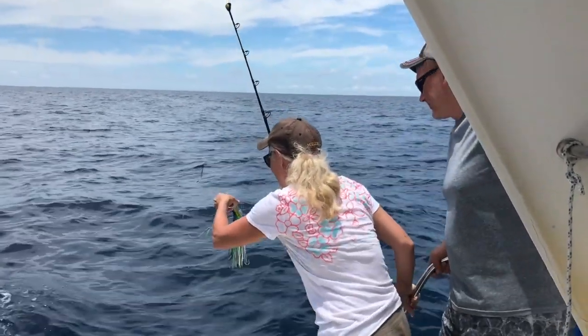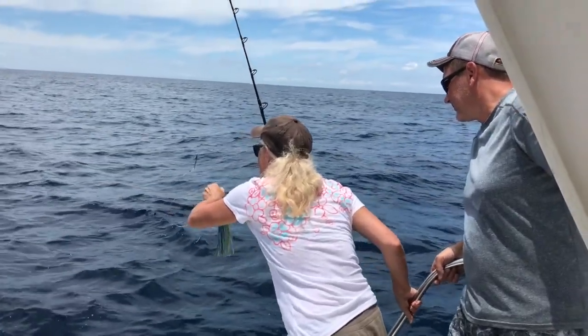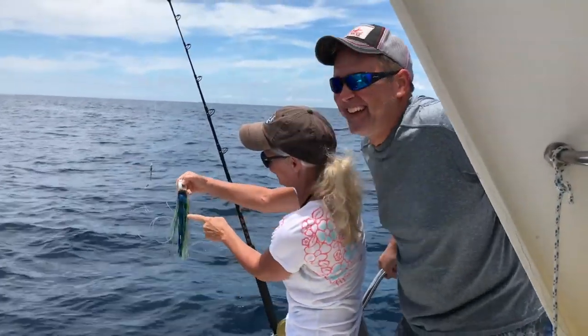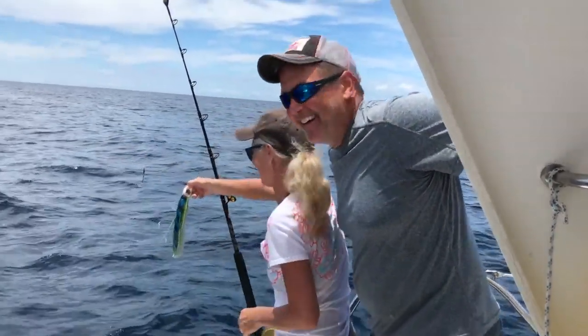Okay, so there's an old saying that if a beautiful woman spits on the lure, they will catch fish. So we are trying. She spit out on her hand. All right, now your hand's got to go in the water.